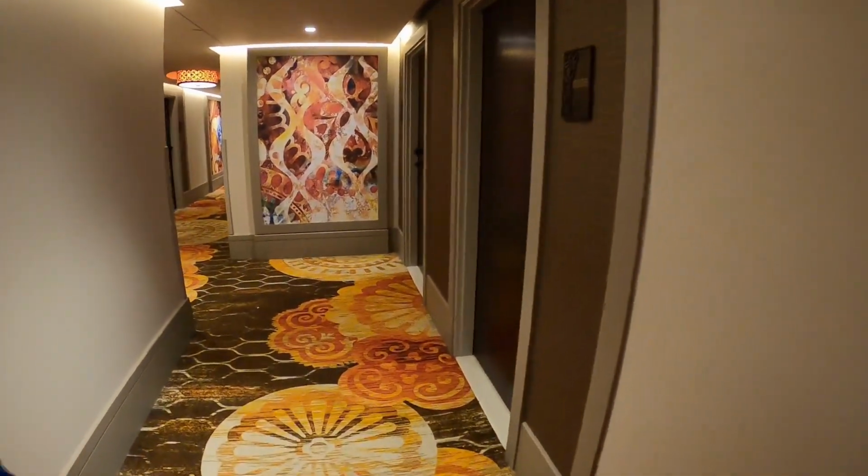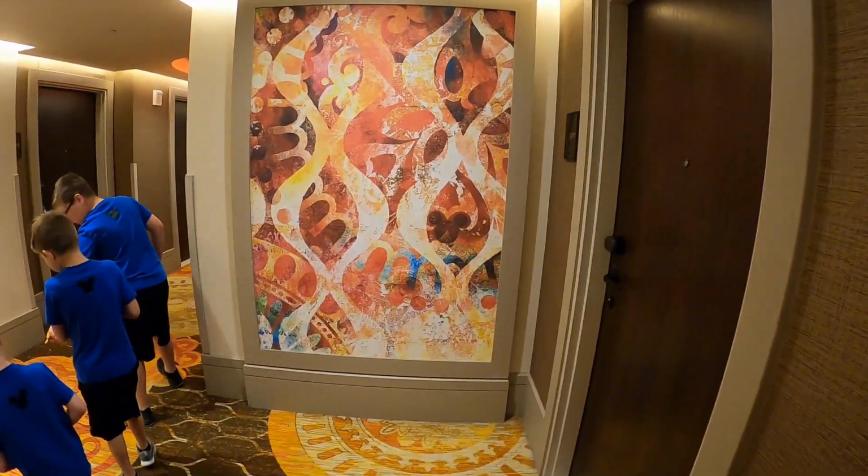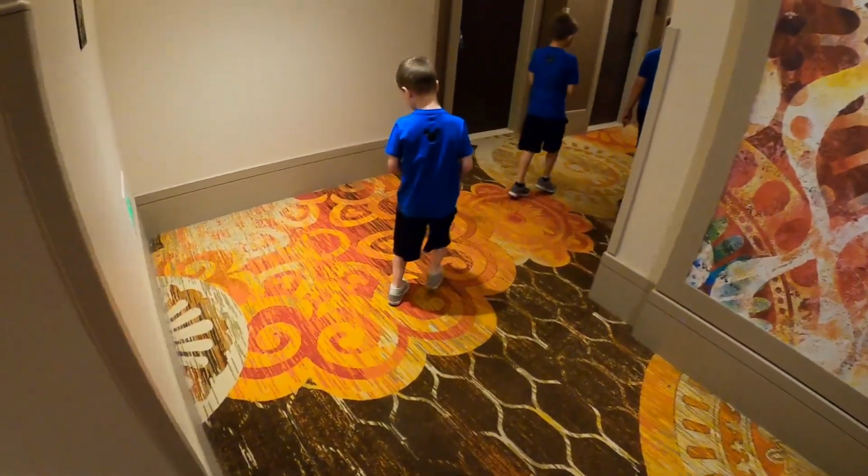See if you guys can find some hidden Mickeys. What? Hidden Mickeys. I see one right now. There's one. There's two. Yeah. Nope, there's one.